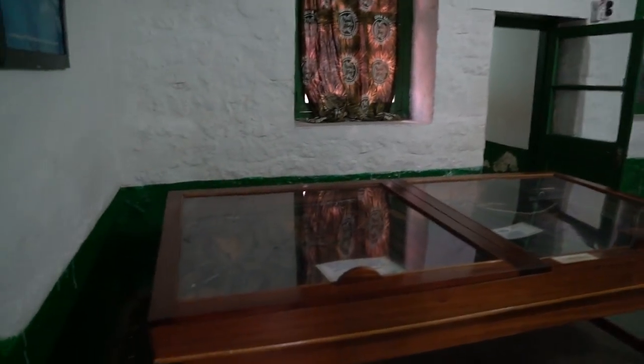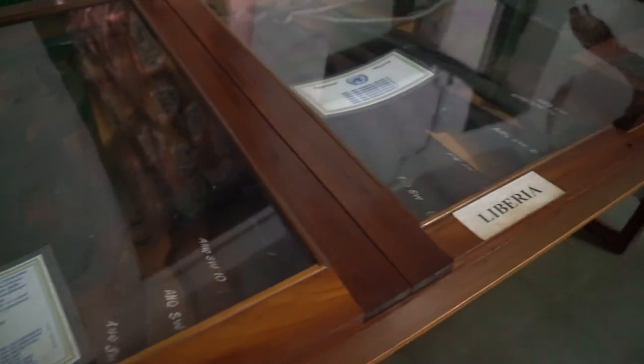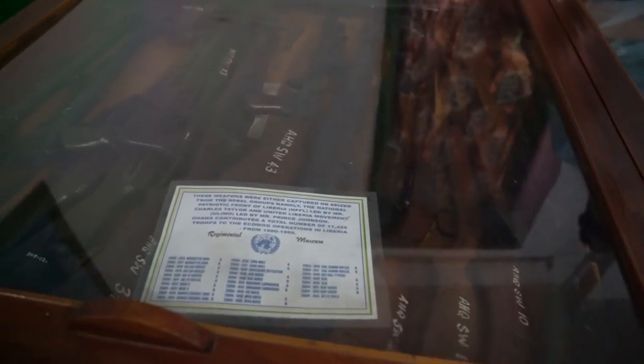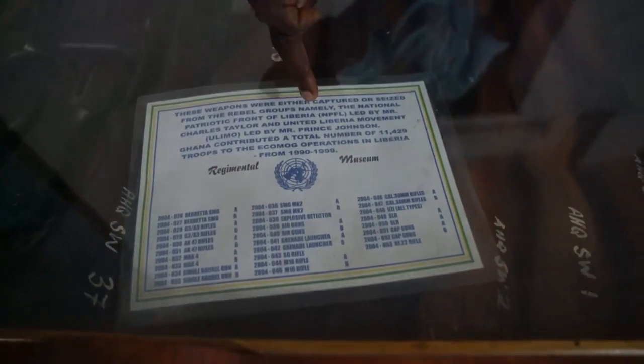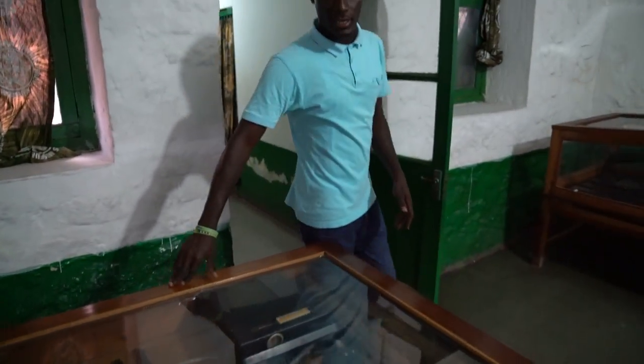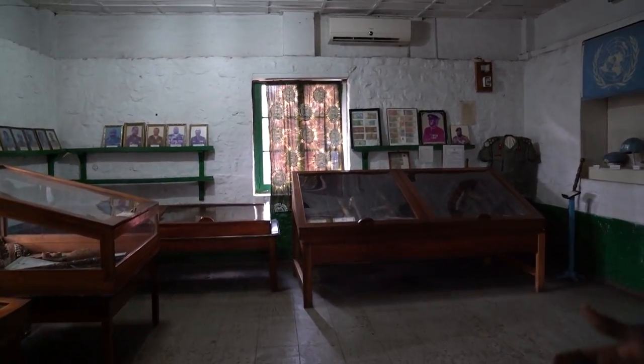From here, we are going to talk about peacekeeping, which is the UN peacekeeping. Ghana joined the peacekeeping in 1960, the United Nations. This was the Liberia peacekeeping. We were able to collect all these rifles, detectors, AK-47s, so many pistols. That was in 1999, back with Charles Taylor. And we have the Congo being the first peacekeeping we went.